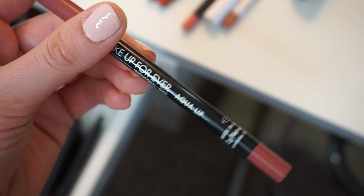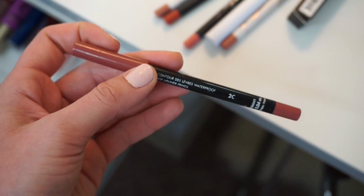It's like rosewood or redwood or something like that. It's a gorgeous nude shade. Their formula is really good. It's very creamy, but it stays all night.